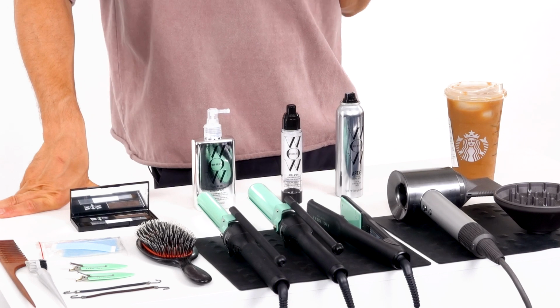Today I am actually going to be showing you my essentials in my kit. Normally I travel with 4 suitcases full of stuff. Everything but the kitchen sink I pretty much have in there. However, I narrowed it down to some top priority pieces and I'm going to talk you through them now.